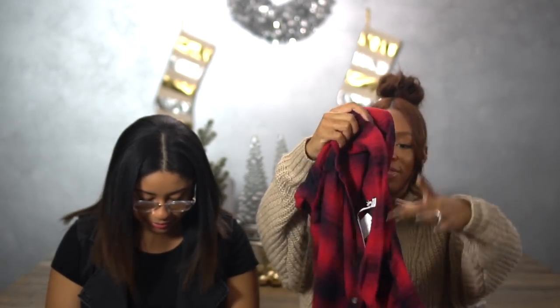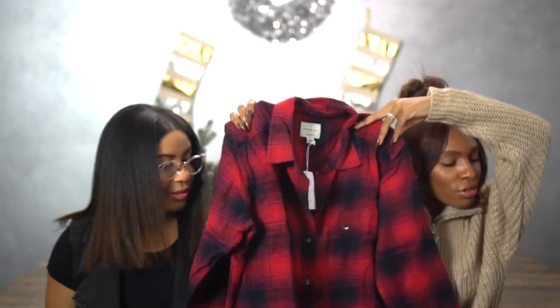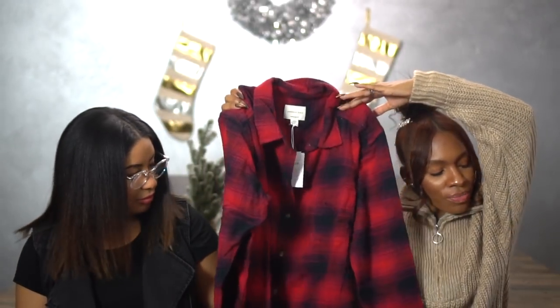I feel like a lot of this stuff is holiday ready. I got a flannel, but this is a boyfriend fit. It doesn't look like it'll be oversized, you know what I'm saying? I usually don't layer my flannels, but I've been trying to layer my flannels more. I usually just wear my flannel, button it up and put the jeans on, but I've been trying to switch it up. You can tie it around the waist.